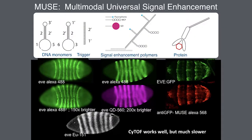Just showing one of the samples that I don't feel guilty giving to physicists. This is fly embryos looking at striped gene expression. It also gives them a nice defined pattern. What we've been able to do is show that we can get quantitative capturing of both the RNA and the protein level. In this case, it's a tagged antibody that's amplified up.